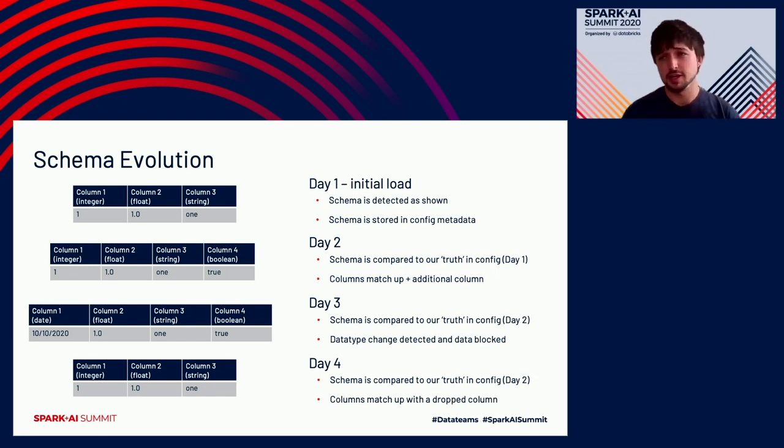So then moving into a specific part of the pipeline, just to understand how it works a little bit: Delta Lake itself and Parquet, which it's built on, have a schema evolution capability, but we've added on top of that a way where we configure it up so we have complete understanding of what schema evolutions are happening to the tables over time that we're dealing with. So this slide's just going to go through a little bit of detail around how we deal with that. So day one, we've got this initial load. It's just a set of columns with a set of data types. We detect that as we ingest the data, and we store it in our Delta Lake config metadata as our ground truth.